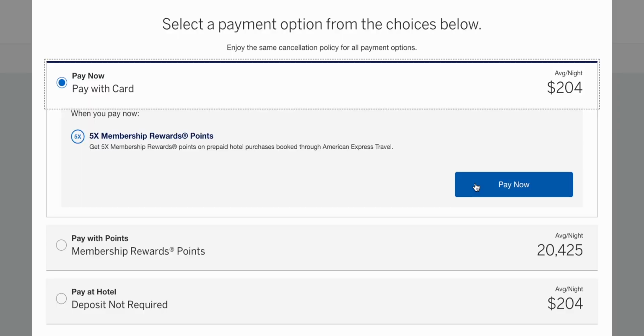And then for the last method, paying at the hotel, you won't be getting 5 times points per dollar spent. It won't trigger the hotel credit. It's basically worthless. So per my personal recommendation, I would select pay with card. After you're done selecting that, click pay now.